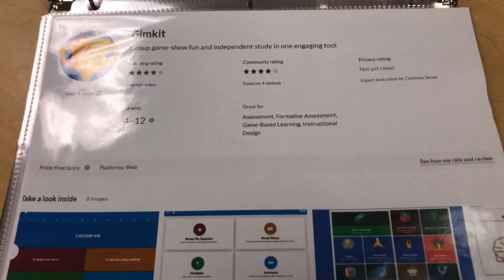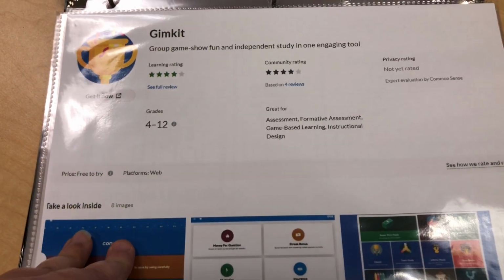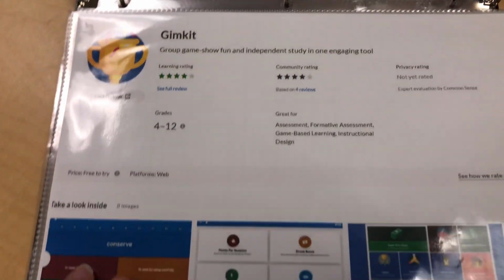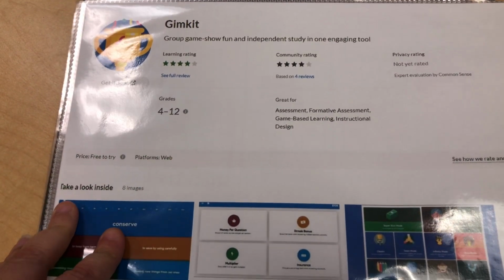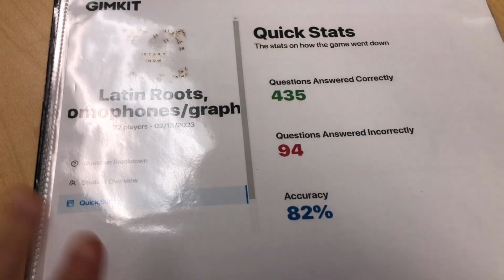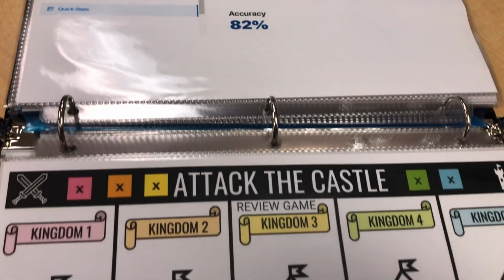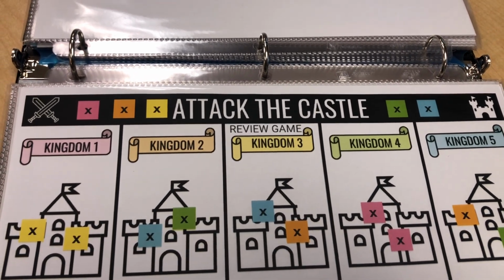In this one, I have a screenshot of one of the Gimkit games that we played, but I wanted to include this in case my administrator doesn't know what Gimkit is. This is from Common Sense Media. So it's just a little review of Gimkit so that they know what it is. And then I showed an example of a Gimkit that we played, as well as an example of the Attack the Castle game that we have played this year several times.